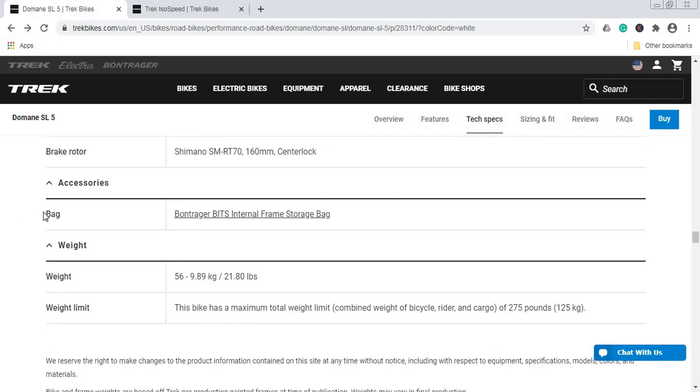Also, one interesting thing on this bike that I forgot to mention: in the down tube of the bike you have a little storage where Trek has put a little bag where you can store some little pieces, like some little tools or maybe an inner tube to repair your inner tube. So it's a very nice storage area in the down tube of your bike, but I believe that Trek doesn't give you any tools. You'll have to supply your own tools. You just get this bag for the internal storage.